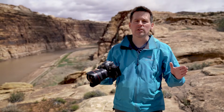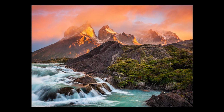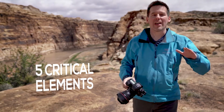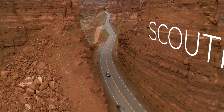I've learned throughout the years that, unfortunately, there's no silver bullet. There's no magic formula. There's no paint-by-numbers approach that will allow you to make landscape images that rise above the rest. There are, however, 5 critical elements of most successful landscape photos that I think are very important for you to learn and that will allow you to make compelling shots that get noticed.